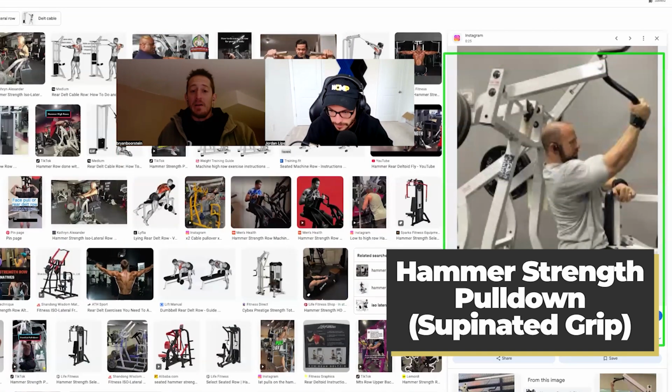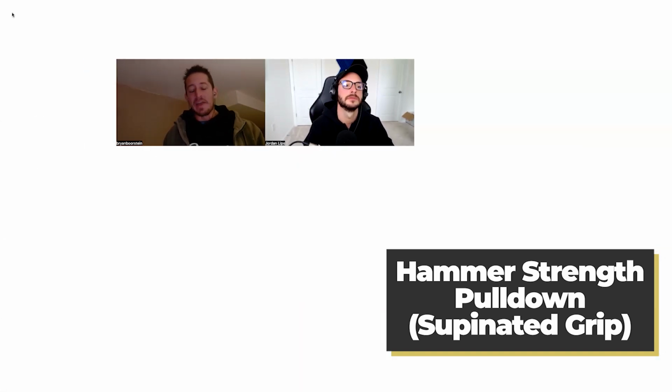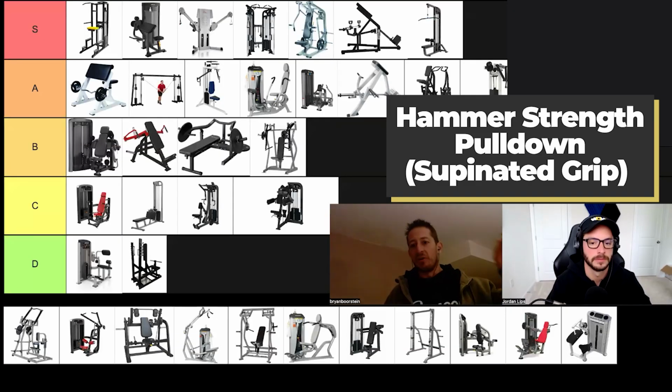And so to me, I love this machine because of the way that I can manipulate it. If I was somebody who was willing to bring D handles over and do it the way that was most comfortable for me, I think it becomes a worse tier than if you're just willing to grab D handles and go over and make it suit you better.